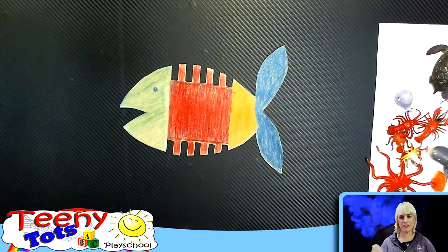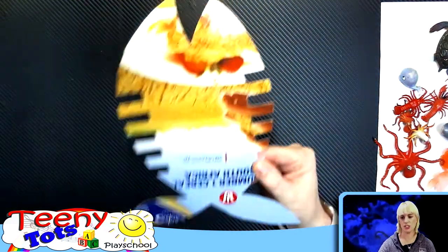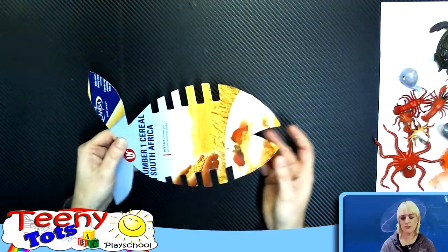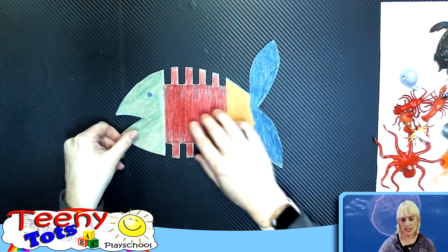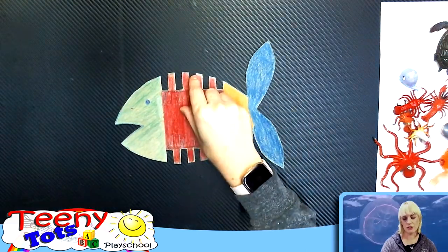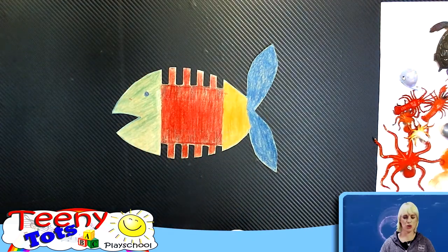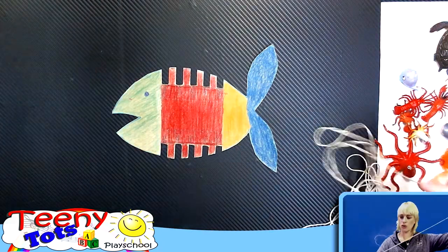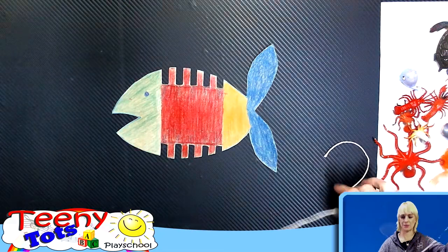I made a fish out of a piece of a box. Look. Okay, I used the box. So you can just make a fish shape. You just draw it on the box and you cut it out, okay? And then I made little holes, okay? So we can have space to do our threading. See, and I colored it in nicely. Now all you need is a piece of string to thread.